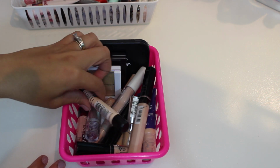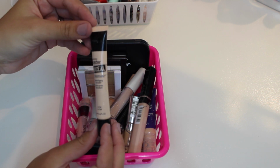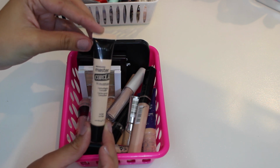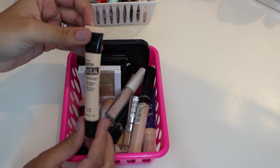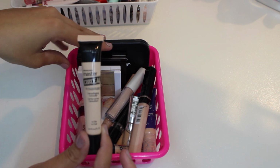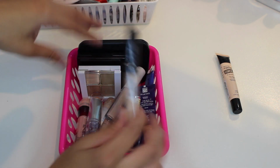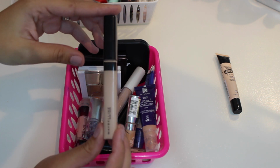So the first one I'm going to grab is this one that's right on top, and this is the Maybelline Master Conceal, and I absolutely love this one. It lasts me a really long time. It has really good coverage, and I only have to use a very little amount at a time. I've had this for a little while now, and the tube almost still feels full, so I'm going to keep this one.